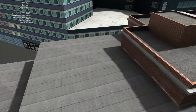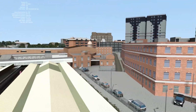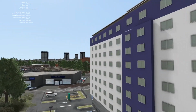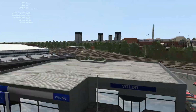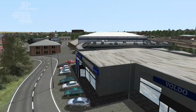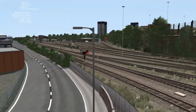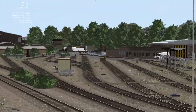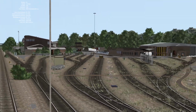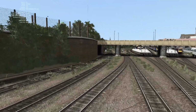We also have these nice skyscrapers. The Premier Inn should be here somewhere as well, but I don't think that they've put the branding up. I believe that this is the Premier Inn here, but the branding isn't on there. Shame. We have Voldo, look, instead of Volvo on the Volvo thing there, but hey ho, what can you do? We also have Leicester LIP there, where a lot of traction is usually stored. Usually have like 47s, 37s, 56s, and all sorts there.